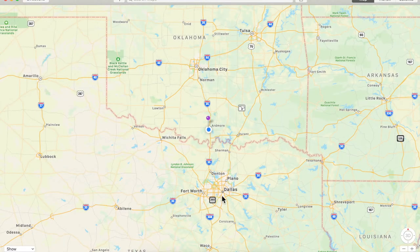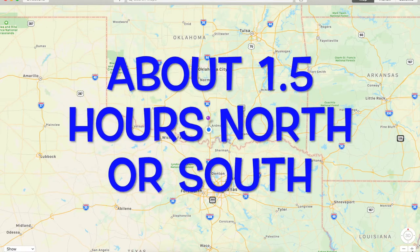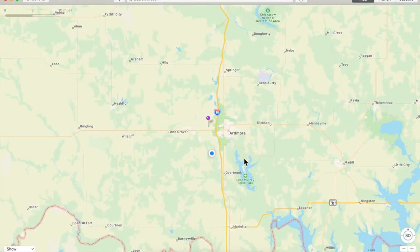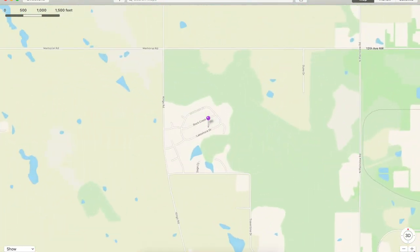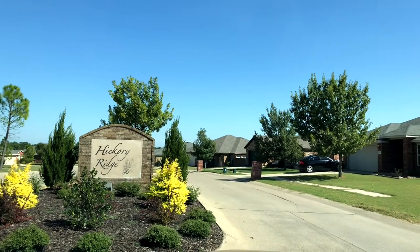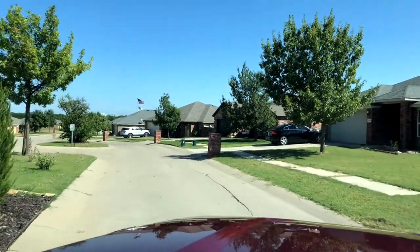All right, so where are we? Again, we're in the middle of Dallas and Oklahoma City. Zooming into the Ardmore area, this is a subdivision that is located within Ardmore city limits. Even though it is on the other side of I-35, it is just on the west boundary of Ardmore city limits. So this development, I really apologize, I didn't check to see how many homes, but I would probably guess around 150 homes in the entire development. Let's get into the car and check things out here.